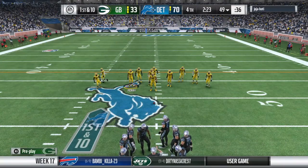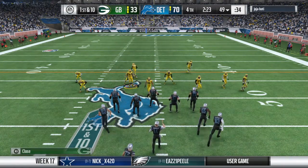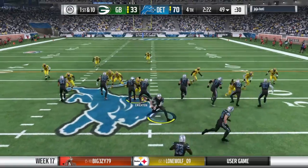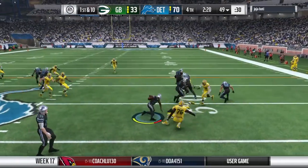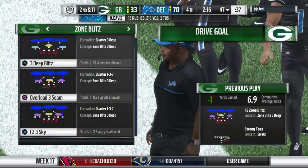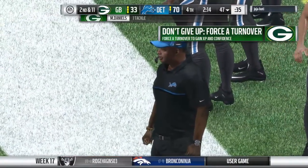And some changes here as the D-line separates some. They come out here in the eye. Now they'll run it on the toss. And he is going to lose yardage here. It's a loss of a yard there, and now 2nd down.